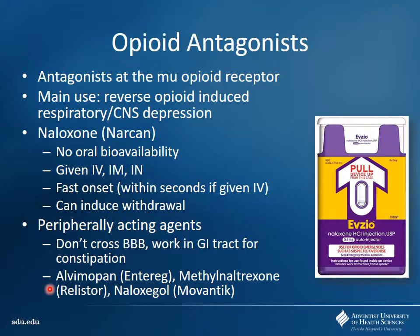Anywho, there are a few agents available for use in the postoperative setting. These are peripherally acting opioid antagonists that are good for opioid-induced constipation. You see this used in the postoperative setting to try to wake up the gut after patients receive a lot of opioids for general anesthesia. They don't cross the blood-brain barrier, so they don't deal with any of those opioid effects in the CNS. However, they work on the GI tract to wake things up again. So I have things like alvimopan, methylnaltrexone, and naloxegol. Those are the three main ones we're going to use as peripherally acting drugs. It's not going to wake anyone up, and that's a good thing because we don't want to reverse those analgesic effects. However, we'll wake up the GI tract and hopefully get them defecating again.